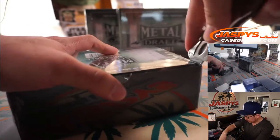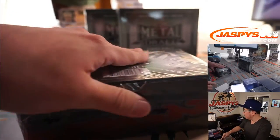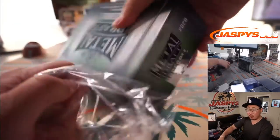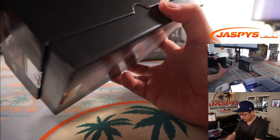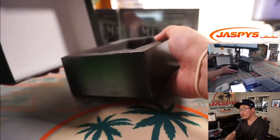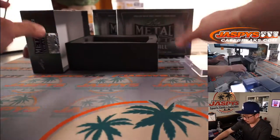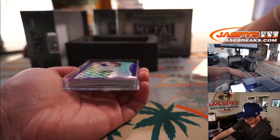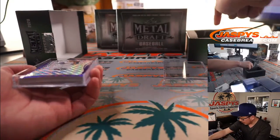Good luck. We got basketball in the background. We got the Wizards up 64-48 on the Pacers in the last play-in game. How are we going to do this here? There's the graded card over here.